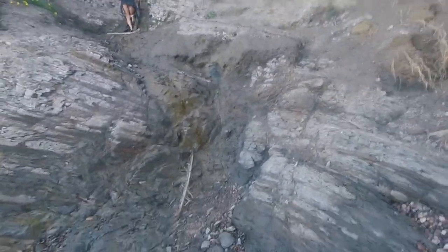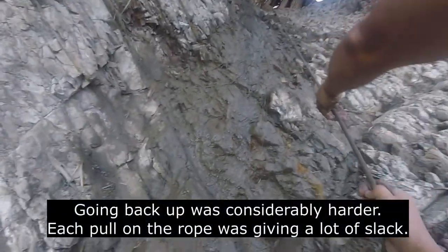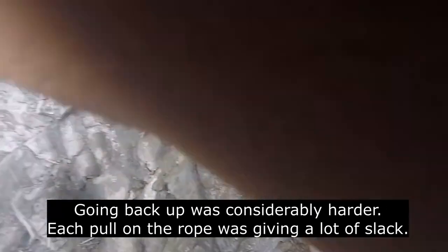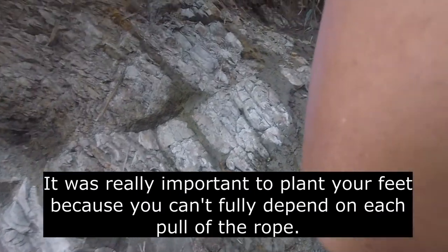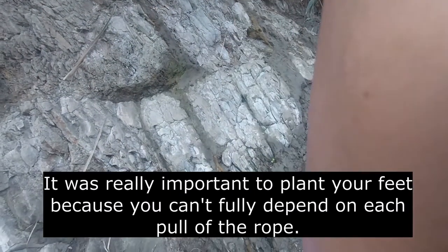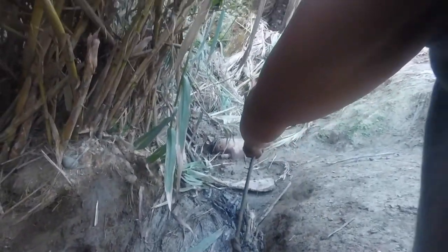Alright, GoPro. Back in the shorts. Do not die here. Do not die here. Oh shit, that's stupid. Footing first. Footing first. Do not die here.